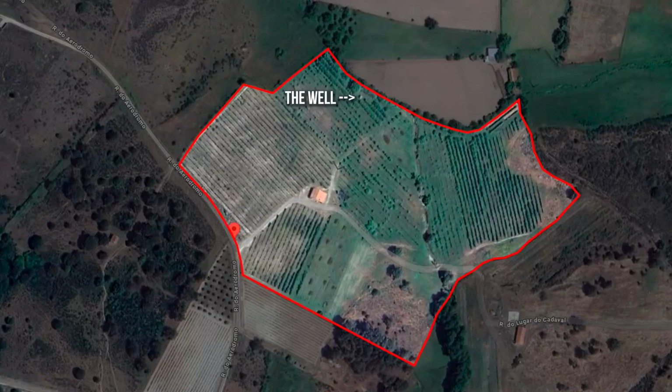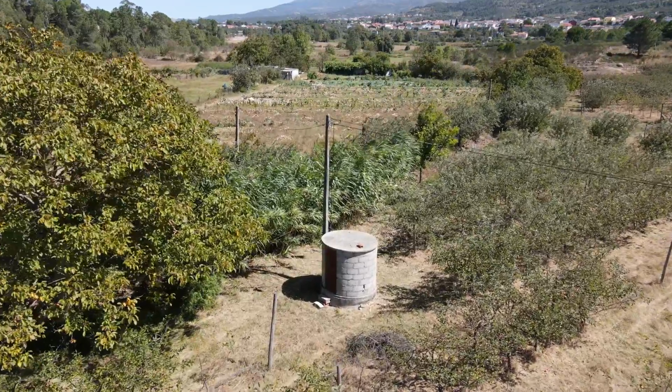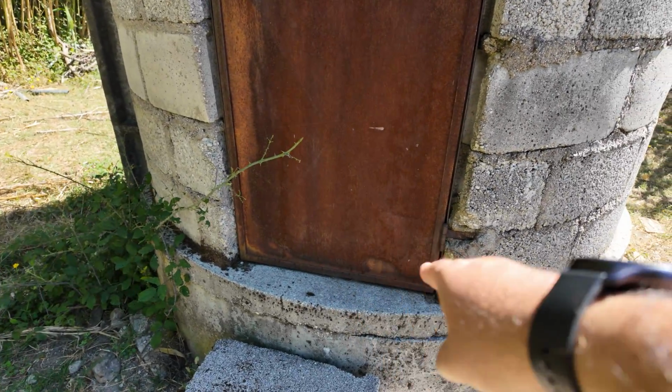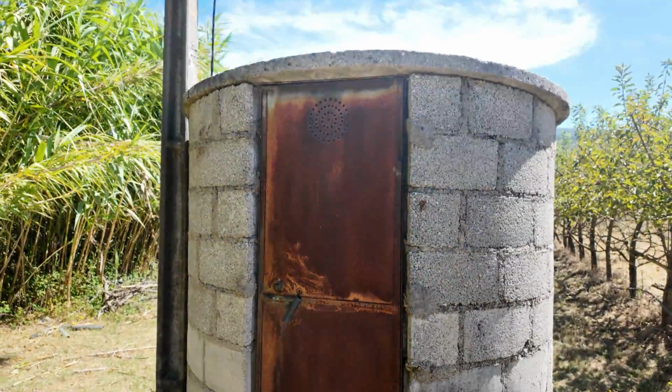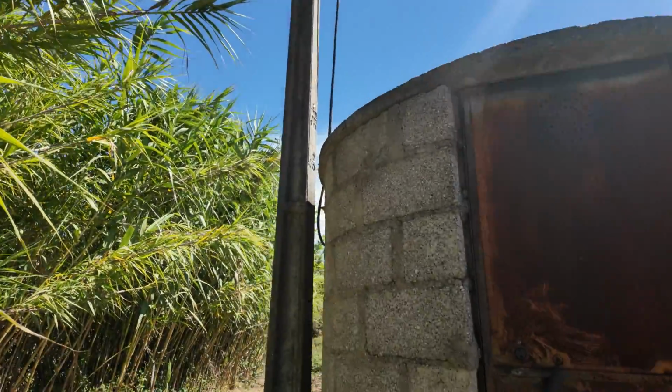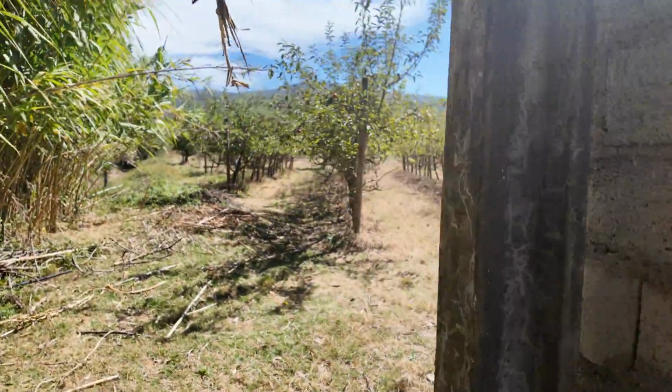So this is the well. It's all covered and everything. There's a door over here. I don't have the key to the door, but basically the well is just below here, and it's got an electricity supply, so it's actually connected to the electrics. And I believe what they would have is a pump.